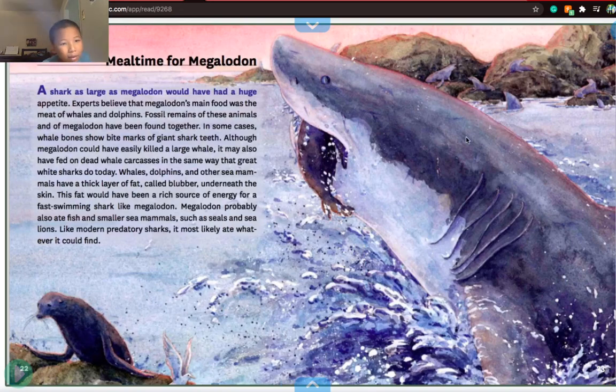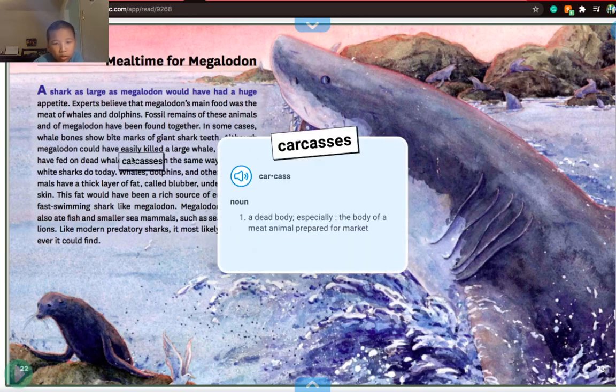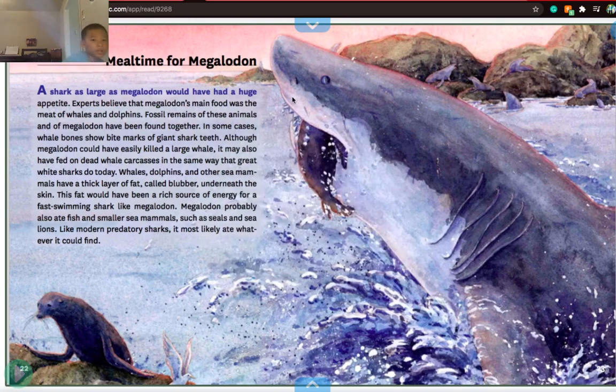Mealtime for Megalodon. A shark as large as Megalodon would have had a huge appetite. Experts believe that Megalodon's main food was the meat of whales and dolphins. Fossil remains of these animals and of Megalodon have been found together. In some cases, whale bones show bite marks of giant shark teeth. Although Megalodon could easily kill a large whale, it may also have fed on dead whale carcasses in the same way that great white sharks do today.